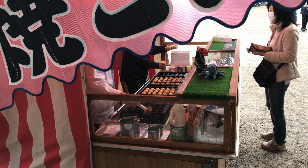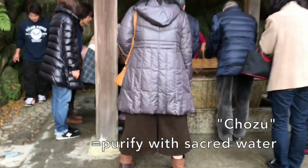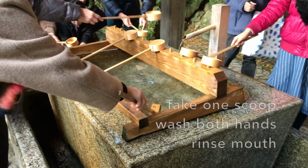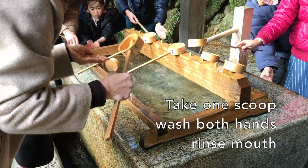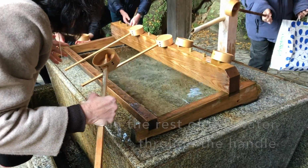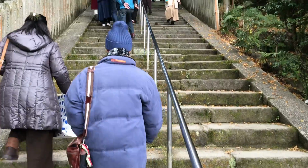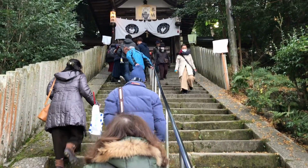Before we go up to the main building, we have to purify our hands and mouth with the sacred water. Take one scoop, wash both sides, then keep water in your palm and rinse your mouth with the water. Lastly, run the water down the handle and leave the scoop.